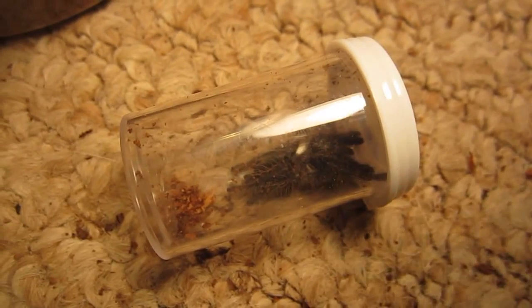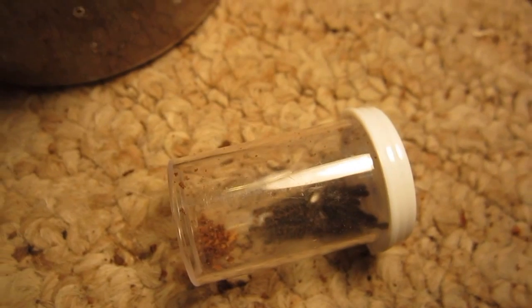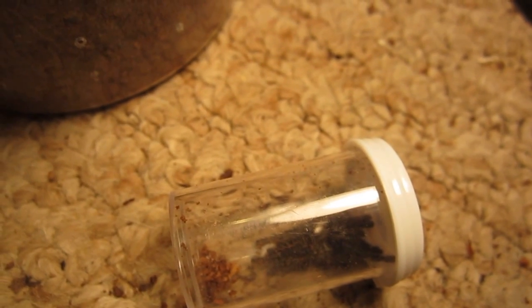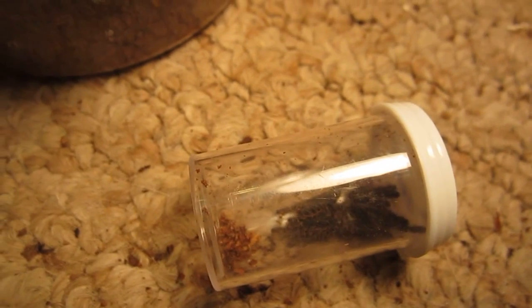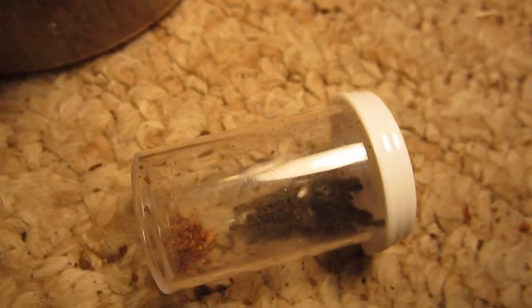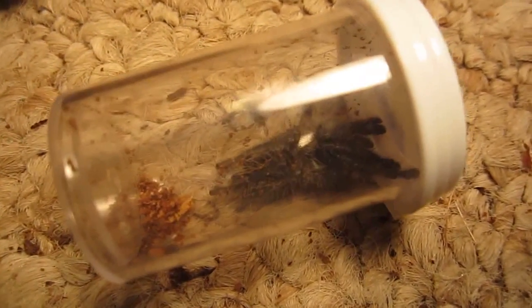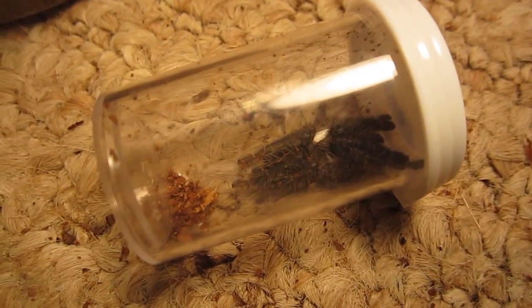You remember the T that we rarely see? I think we had only seen it one time, and that was when I first got it. Well, this is the Cyriopagopus sulawesi, the Sulawesi black. I just went ahead and started looking for it because I unfortunately had to dismantle its enclosure to look for it, and I found a molt in there, and then sure enough, this T here looks like it hadn't molted long ago.